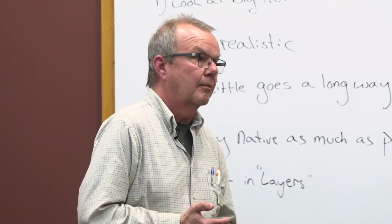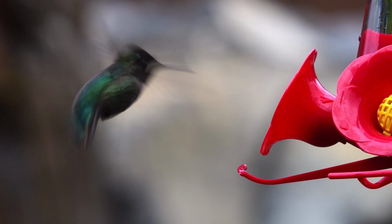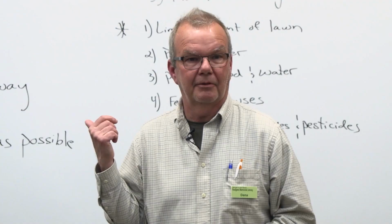Now, I'm going to be gifting to the library a hummingbird feeder and stand, and I'm going to be putting it out there. I guarantee you we're going to get visitors. The thing is going to be full, because it doesn't take much.